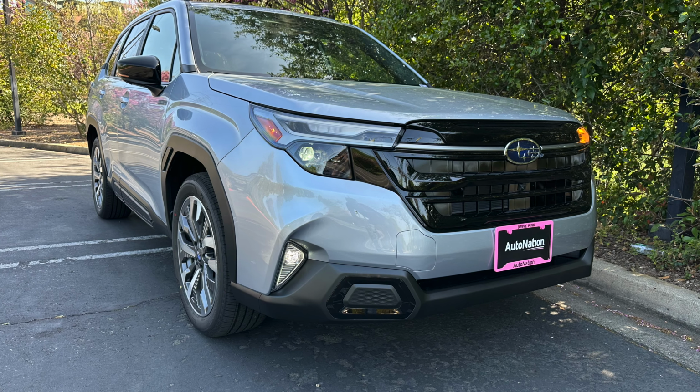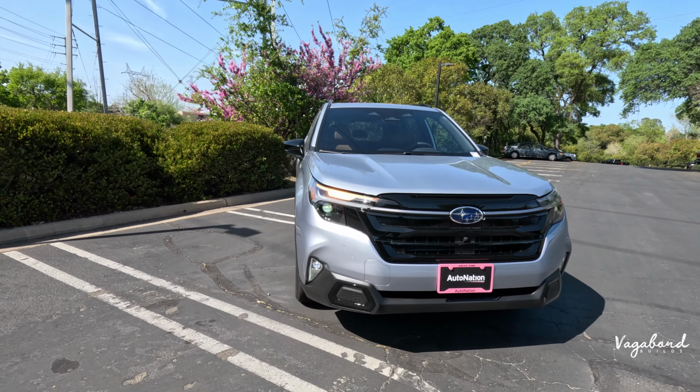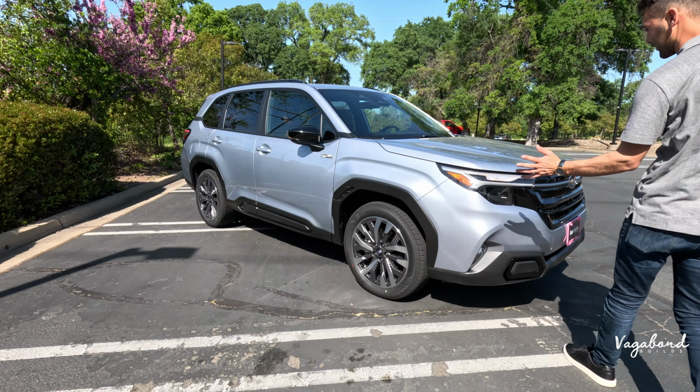Let's go ahead and talk some dimensions now. Starting with length, you're going to get 183 inches in length, 72 inches in width, 68 inches in height, and that's about it. Let's go ahead and start talking front end.